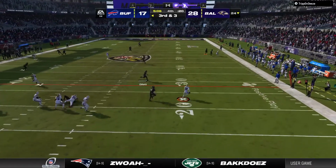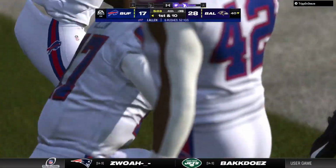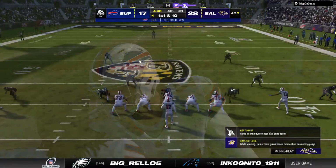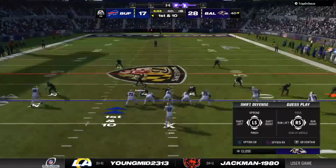Flushed to his right. And he'll be out of bounds right at the 40. Nowhere to go downfield, but he's able to get out of bounds and stop the clock here with a first down.